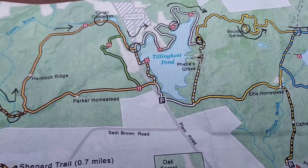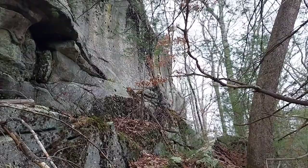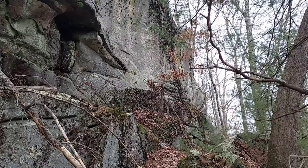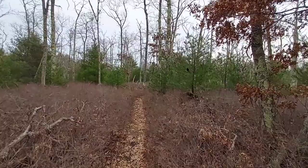Do the rest of the Flintlock loop, go west to the south end of Tillinghast Pond, catch the lower half of the Coney Brook loop, and then rejoin the Shepherd Trail, which goes back to the parking area on Hazard Road. I will be adding more videos to this sequence as time allows on the way back, but I do need to put a few miles behind me as well. We'll see what comes along and we will certainly wrap this up on the way back and look forward to doing more of these ventures in the next 6 to 8 weeks.